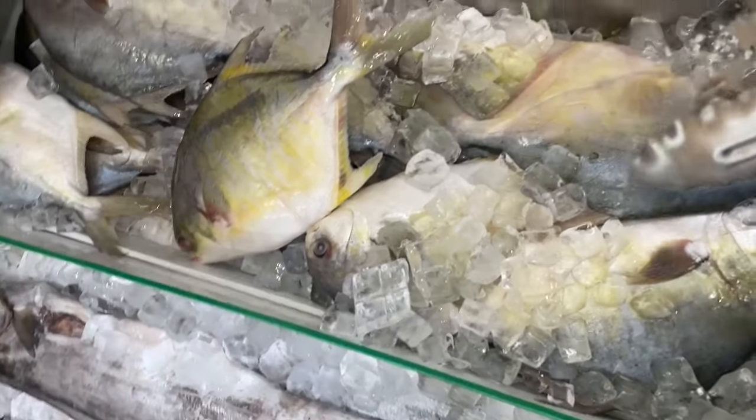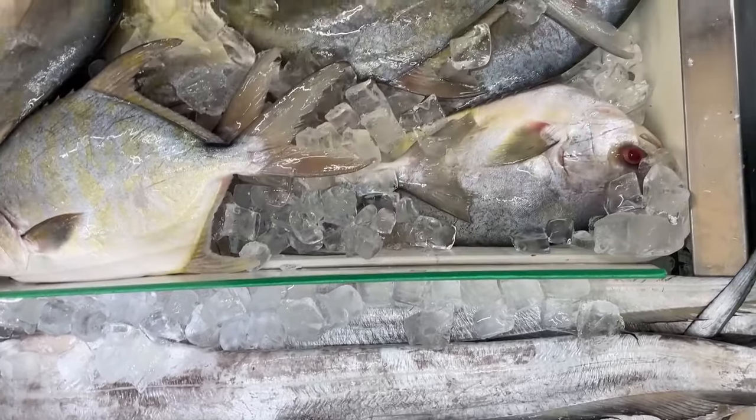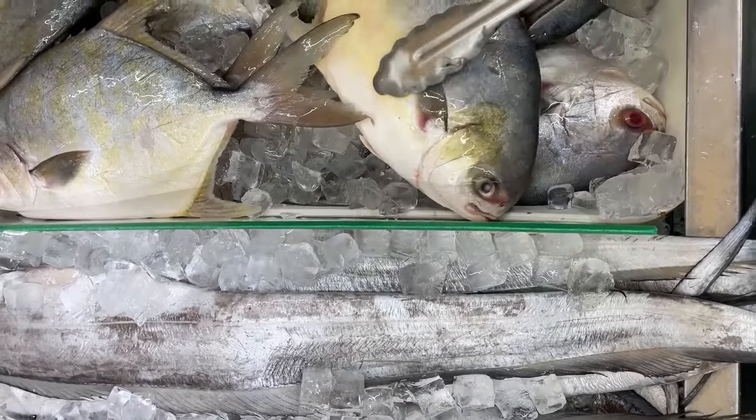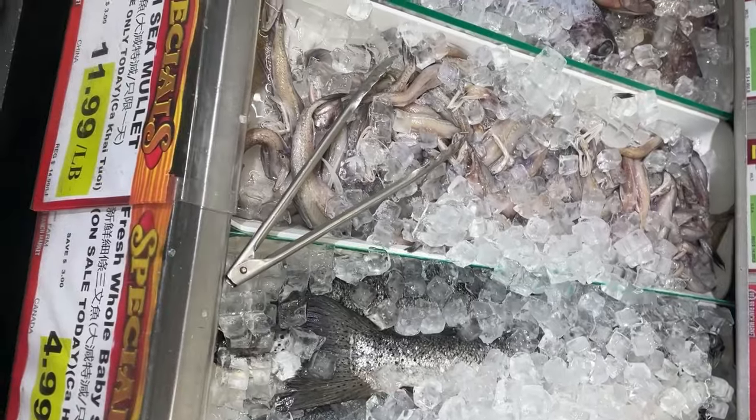We usually buy fresh fish from the tank just to be sure that it's fresh and does not have that peculiar fish smell. But the pompano fish here is really good. You don't get that fishy smell, so pompano tastes almost like white pomfret, but this one has a very thick skin.